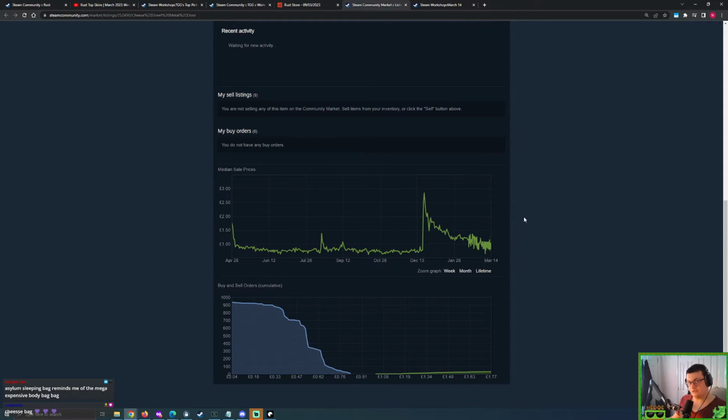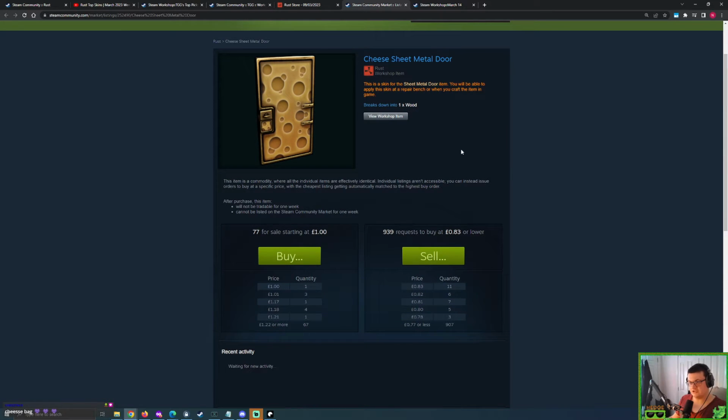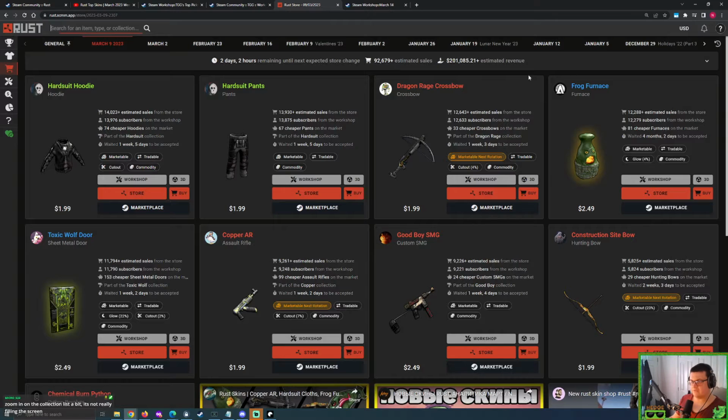So, if we do see another cheese deployable skin potentially being accepted, do you think the cheese door will jump back up again? Well, if we usually see that 100 skins on the Steam market for a Rust skin is the average amount, then I would believe that could easily get bought out, that could easily rise up in price. We could see a spike in demand. The usual, you get the idea. Yep. So that's potentially something that you want to keep an eye out for.